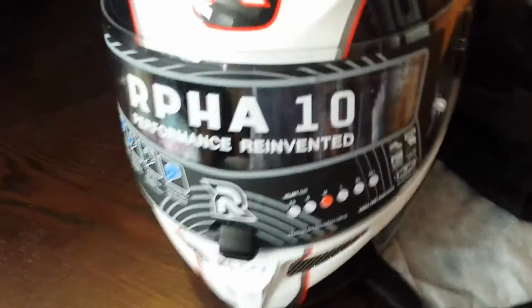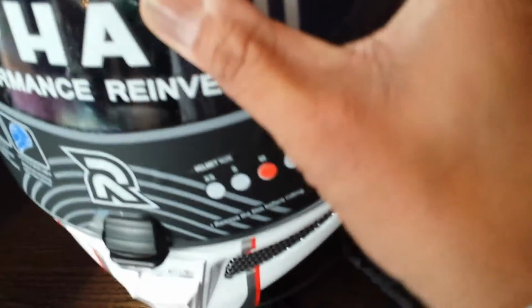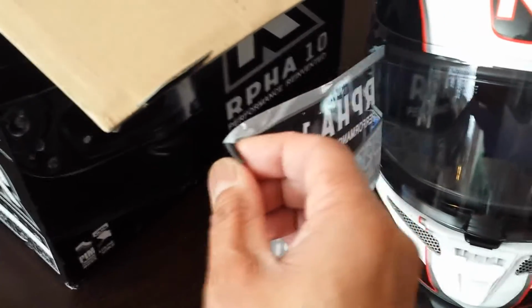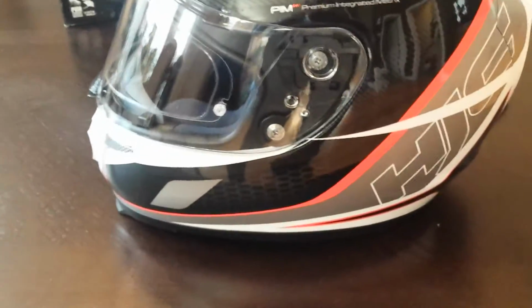Nice. Look at that. Take this off here. Nice. Cool. Looks like it has that carbon fiber look to it.